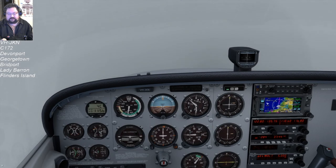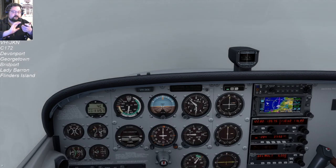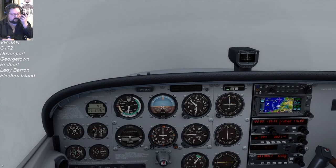Automated Weather Information Service, Flinders Island Airport, time 0855 Zulu, wind 070 degrees magnetic at 5 knots. Visibility 25 kilometers. Cloud broken 4,900 feet. Broken 5,500 feet. Overcast 8,300 feet. Temperature 11. Dew point 9. QNH 1009 hectopascal.